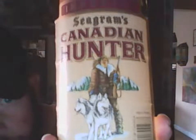See this old one? This is an unopened bottle. See what it says? Seagram's Canadian Hunter. The bottle's so old that the gold is oxidized, like it's starting to turn kind of greenish looking. Not really, but you can tell it's old. It's crackly. Canadian, mellow Canadian sipping whiskey. Okay, so this was a find. They still have one bottle left at International Market if anybody's interested. I was over there not too long ago and they had one bottle left. $8.99 for this.